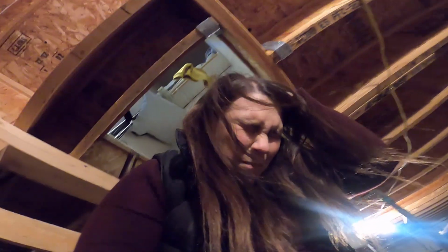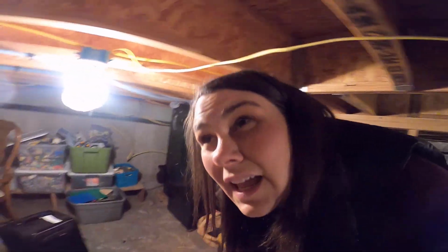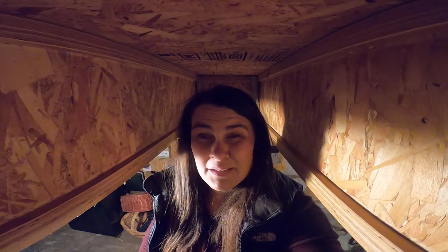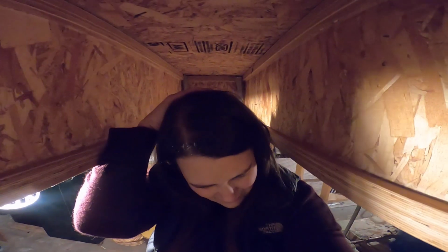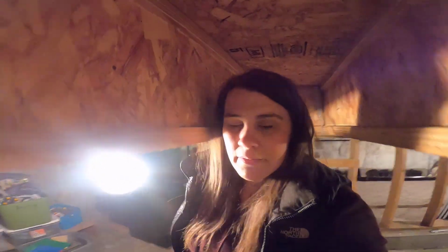Ow! Just hit my head. Down here in the basement, as long as I stand in between the floor joists, I can actually stand up. But man, when you forget, I hit my head at least once every time I'm down here.